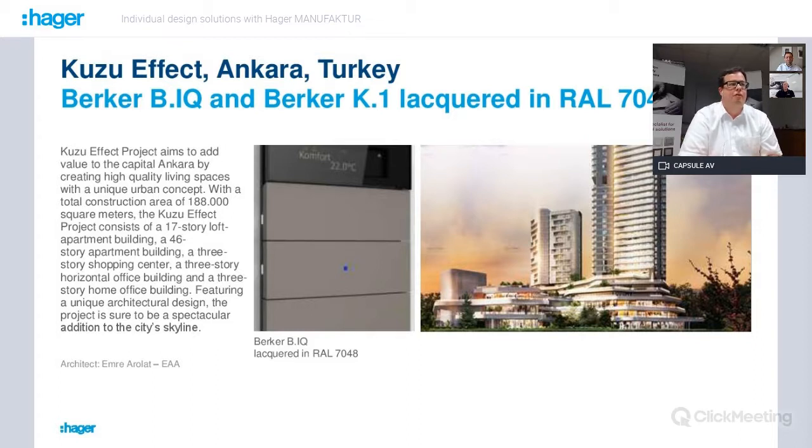And this is one of the nicest projects and products I have seen. So I like it very much. So these were a quick overview about some projects we did. So you can really see from the one family house, from the villa with a low quantity per project, but up to very big projects and thousands of articles, all are possible to realize with Manufaktur and with special solutions.